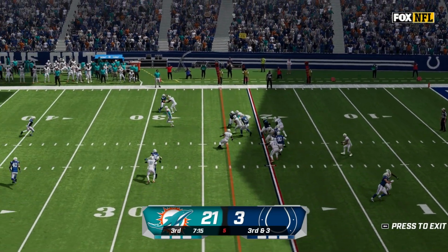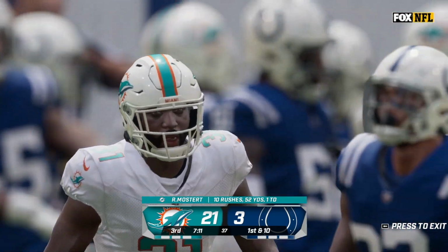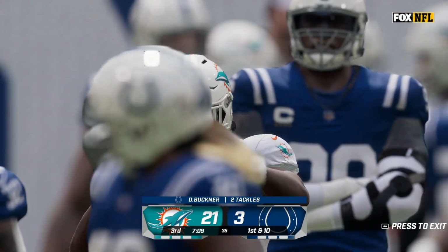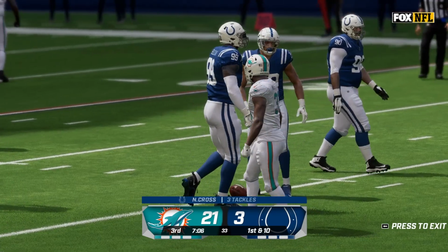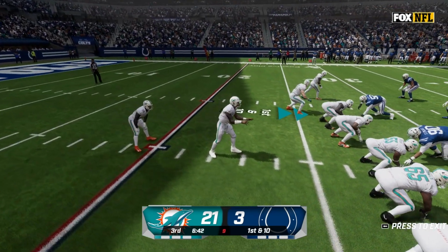They'll try and run here with Mostert. And he's able to pick up the first before he's taken down at the 27. 52 yards rushing for him now on what was his 10th carry of the ball game. First down, Dolphins.